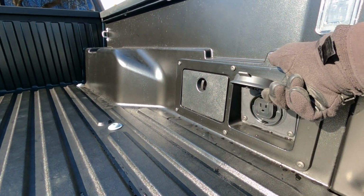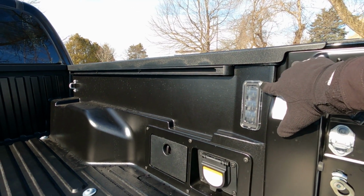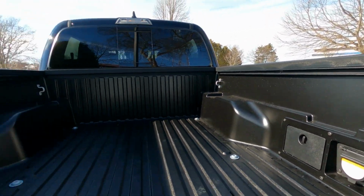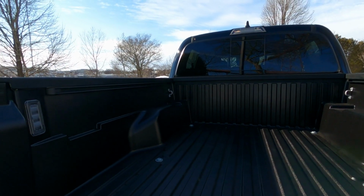Here's your power port over here. This is the storage compartment, and then this one does have the LED bed lights right there and over on this side here, and those are an extra charge.